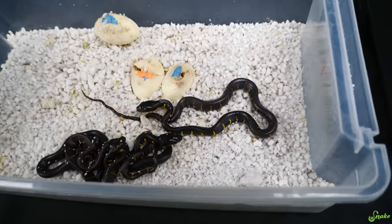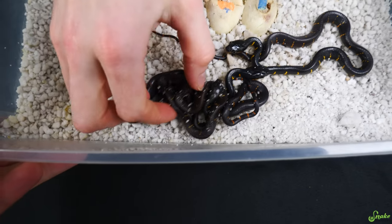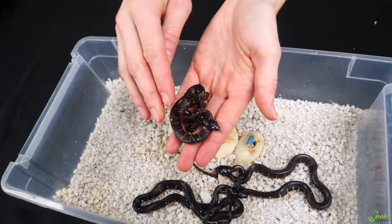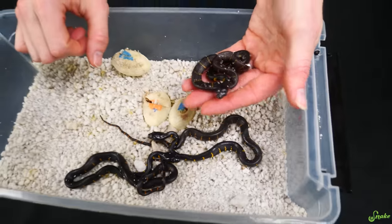1, 2, 3, they are! Wow, that one's more chocolate color. Oh, wow. I don't know if you can see that on camera. You're right, though. This one's a little bit smaller. Is this the runt one? Yeah, this was the first one to come out, which looks to be a bit smaller. That was the one from the bubble one. Yeah, so I don't know.